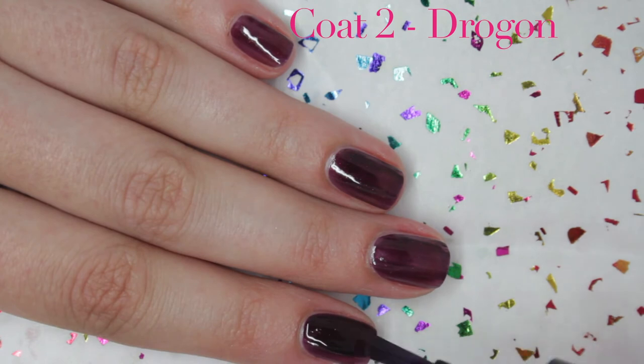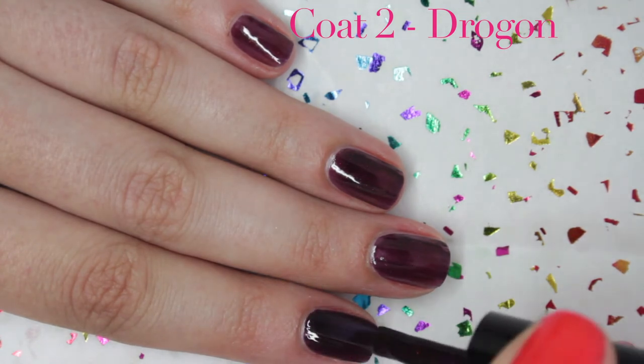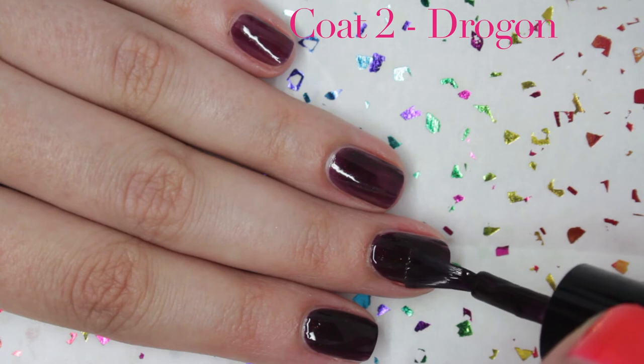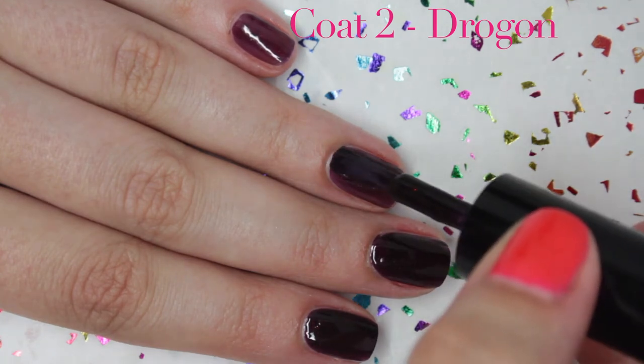As you can see, it dries really nice and glossy, but I did apply a top coat for the swatch photos. The second coat really deepens up that colour. It's hard to see in the swatch video, but you can definitely see that red shimmer as well. You'll be able to see it a bit later on. It's fully opaque in just 2 coats.